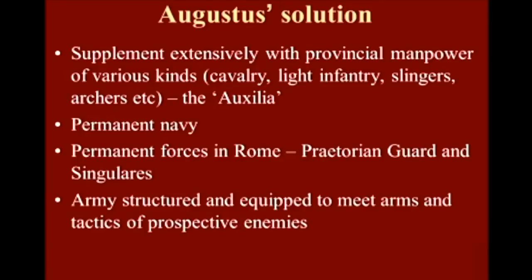He also creates a permanent navy instead of the ad hoc force that had been used for centuries in the past. And he creates a permanent force of troops to be stationed in Rome, the Praetorian Guard and the Singulares that we'll come to. The army is structured and then equipped to meet the arms and the tactics of prospective enemies as well. They were aware that you needed a particular type of army to fight on the German frontier, for example, where the bulk of the enemy will fight on foot themselves. If you're fighting on the frontiers of Syria, you're fighting against enemies which have large cavalry armies and large armies of archers. So you need to structure the Roman army to meet these particular needs as well.